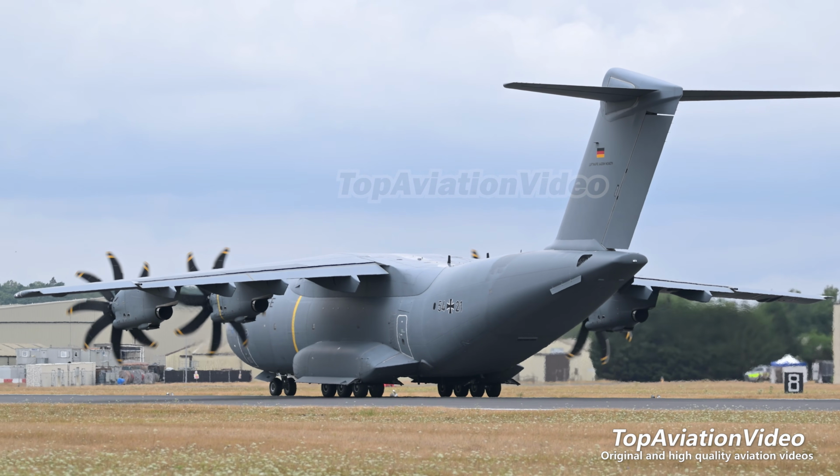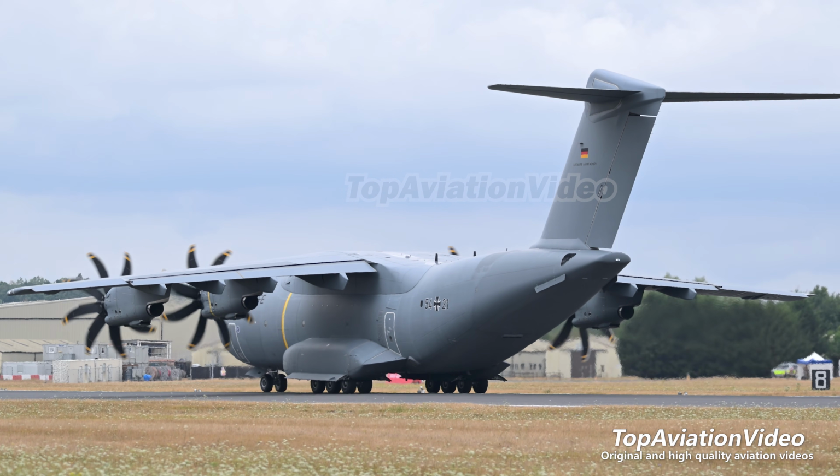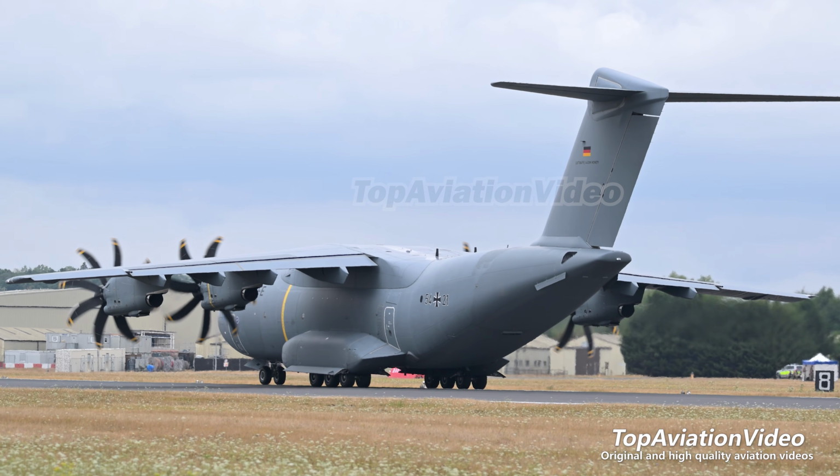Due to the presence of state aviation as part of the RIAT and mobility fleet over at Brian Jordan. What we're going to see is the capital display of some of this.